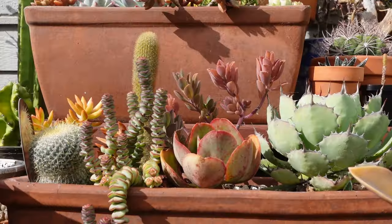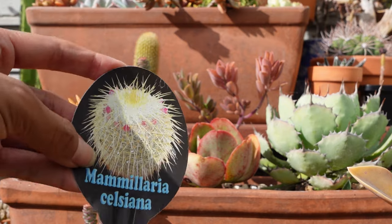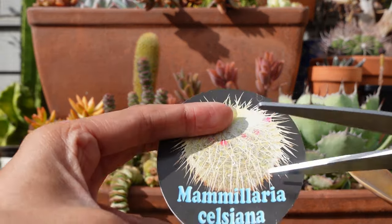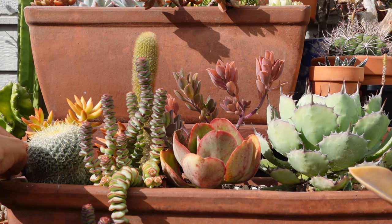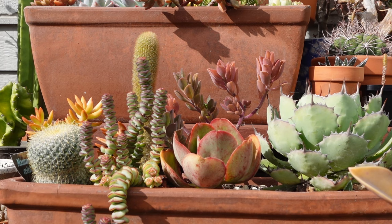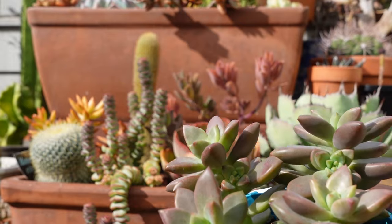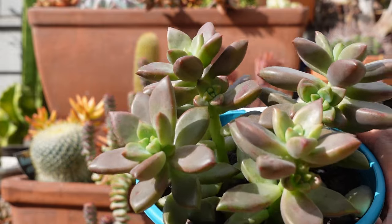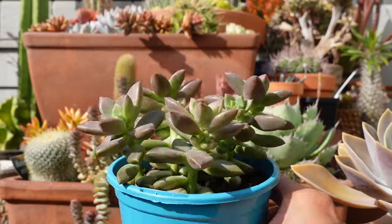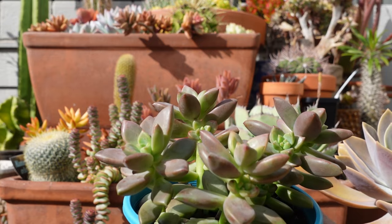Look at it glow. I keep this tag here so I can remember the name of this mammillaria, but I just want the name. I don't need the picture of it. So I'm going to chop this off, that way it's not blocking it in any kind of way. And until I remember the name, that label is gonna live there. I also bought these bronze delights from Bunnings because they were very cheap. They cluster really well, and when they get enough sun, it's so beautiful. It's just gorgeous, like these ones up here. Anyway, I'm not gonna fully plant these rooted. I'm just gonna pop them in as cuttings.